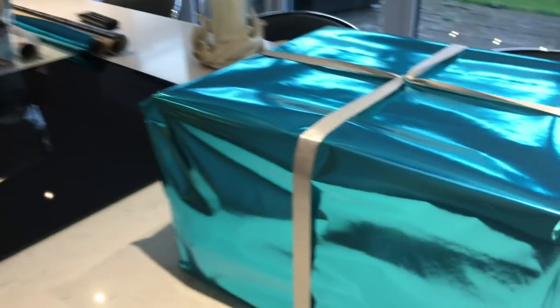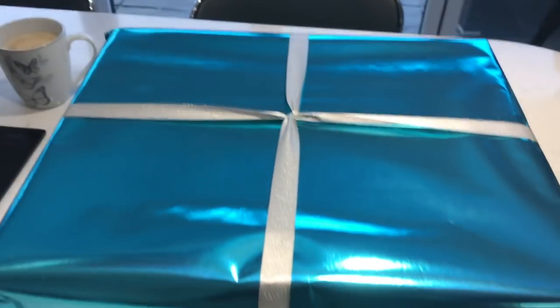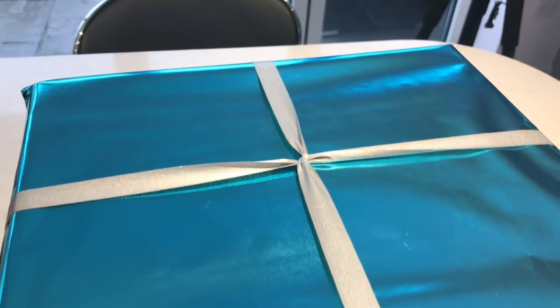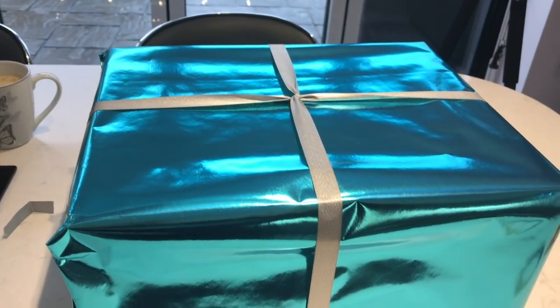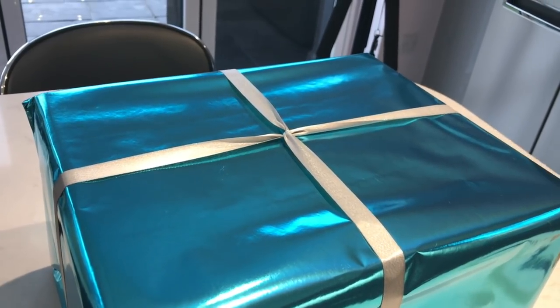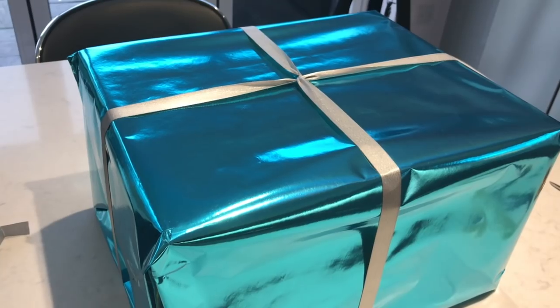But I have done this with the present. So I think that looks a little bit fancier than it did, and I'm going to attach my label just on the top there. So I'm going to do a blue ribbon on the other box, just to add a little bit more interest. As I said, I wouldn't normally do this, but it was in the gift wrapping kit that I got, so might as well use it. So I'll get the other one wrapped and I'll show you how they look.